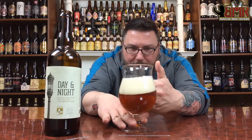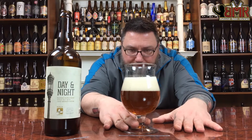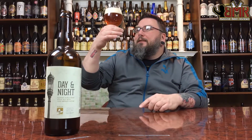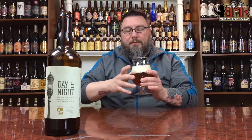I'm not sure if you can get that on the camera there, color-wise, but yeah, just wish it had a little bit more cloudy density. I like a nice high density to my barley wines. But yeah, I mean, it looks quite inviting. So yeah, let's see what she smells like.